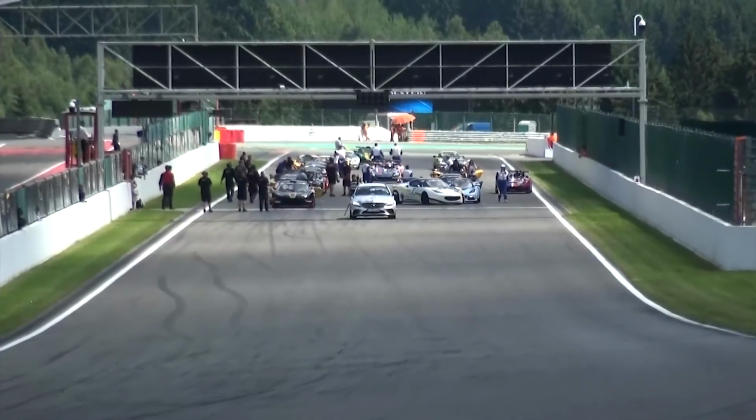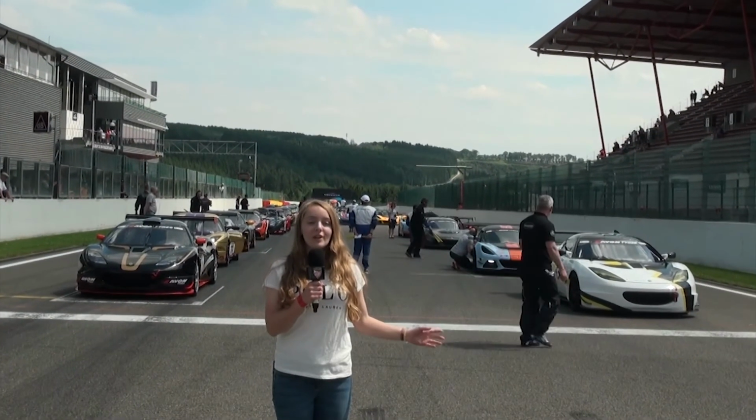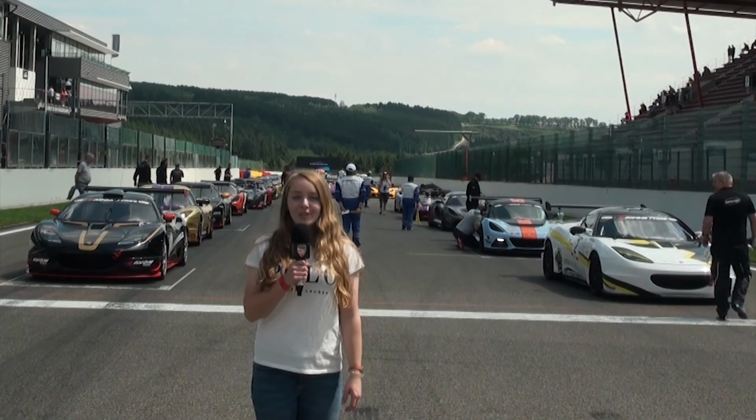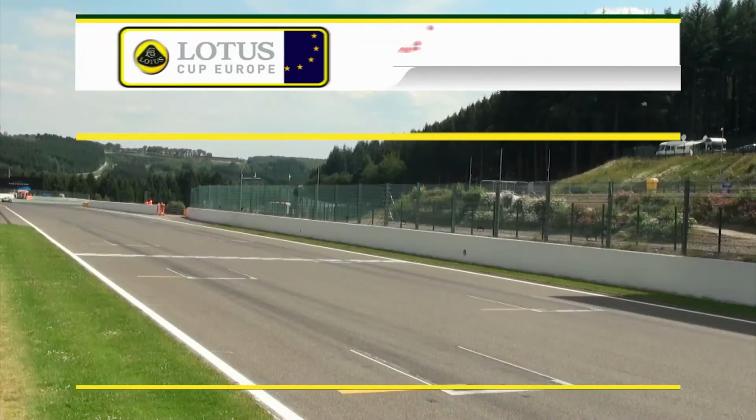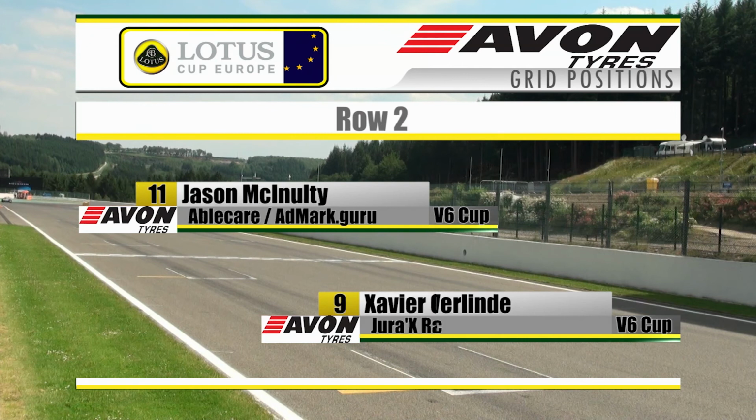The cars are taking to the grid, ready for the first race of the weekend, and it's a rolling start. Ben Spaller is on pole, followed by newcomer Peter Verlinde and Jason McNulty. Peter Verlinde has done very well in qualifying to join the reigning champion on the front row of the grid. Row 2, Jason McNulty and Xavier Georges.